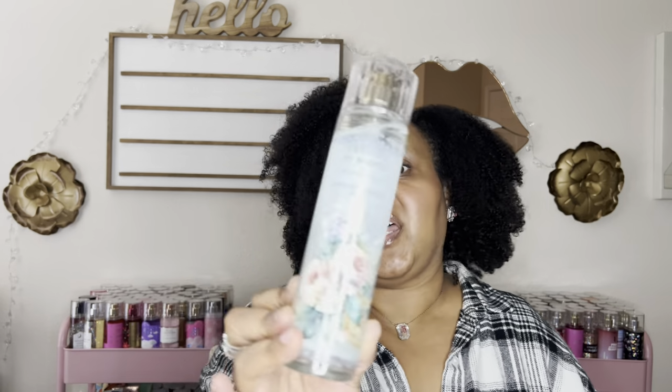And if you're scared of gardenia, because like I said, me and gardenia, we're not cool, I would still say try this out. I would say go smell this. It is so pretty. It is just so pretty. So Dressed in White has been my favorite that I've smelled thus far of the fragrance mist. I absolutely love it.